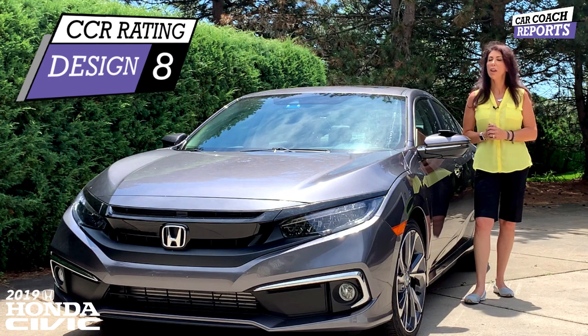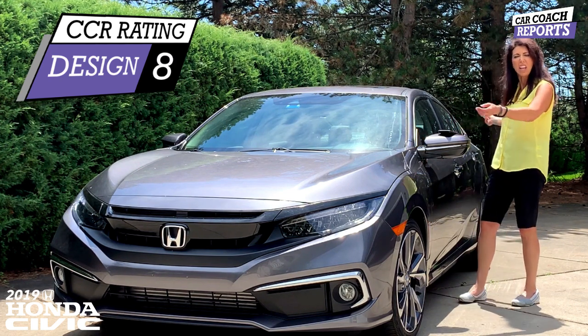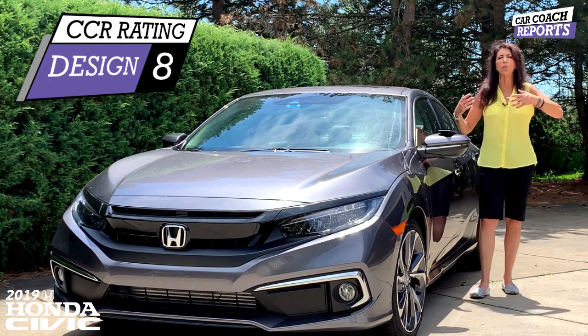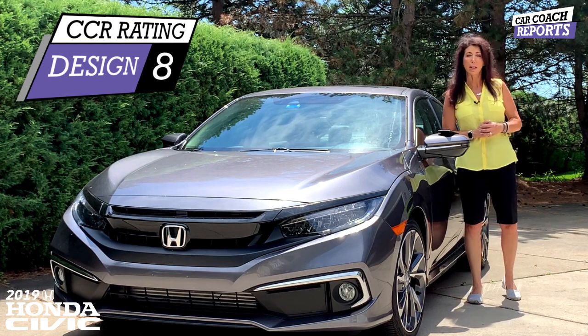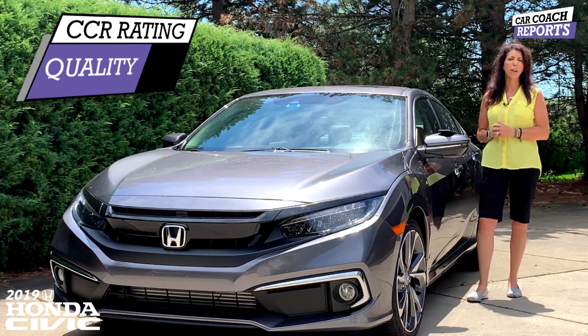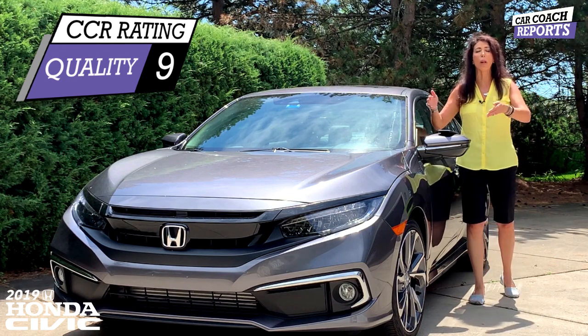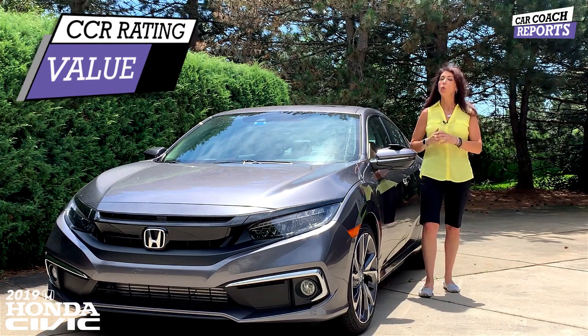For design, we gave it an 8. Hey, that's the number one reason people are buying the Honda Civic, is the design. It looks good. It looks edgy. From the front end to the side to the rear end, they did a great job even on the inside. So overall, design is excellent. For quality, we gave it a 9. They're built here in the US, and not just that, they have a great build quality and an excellent reputation for decades of driving. For value, we gave it an 8.